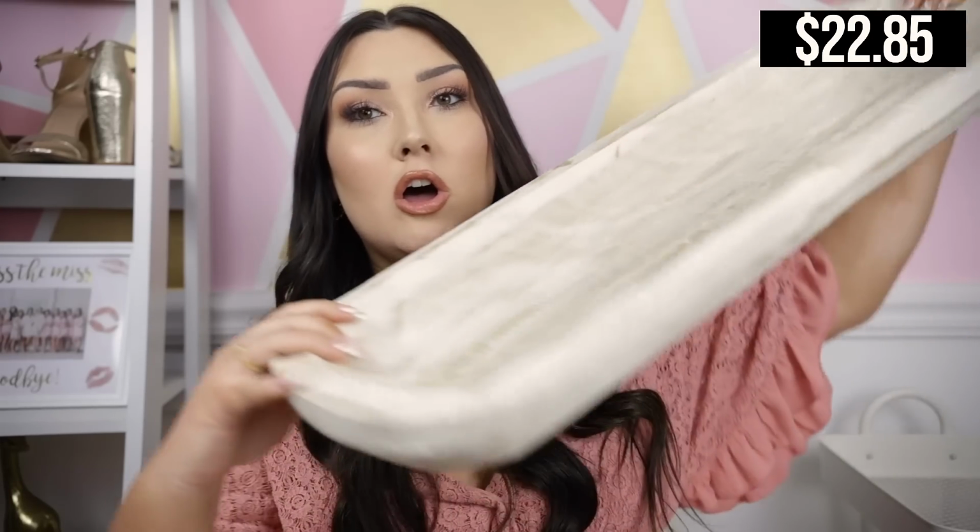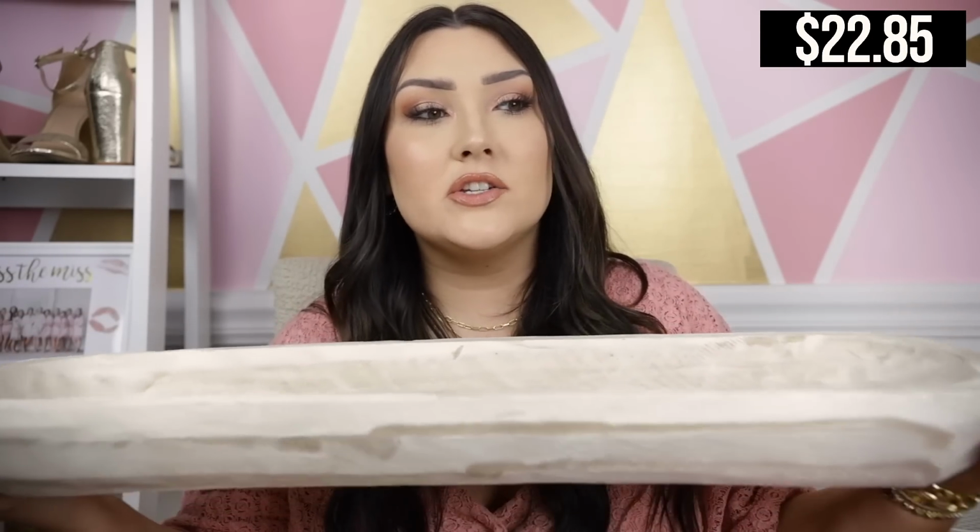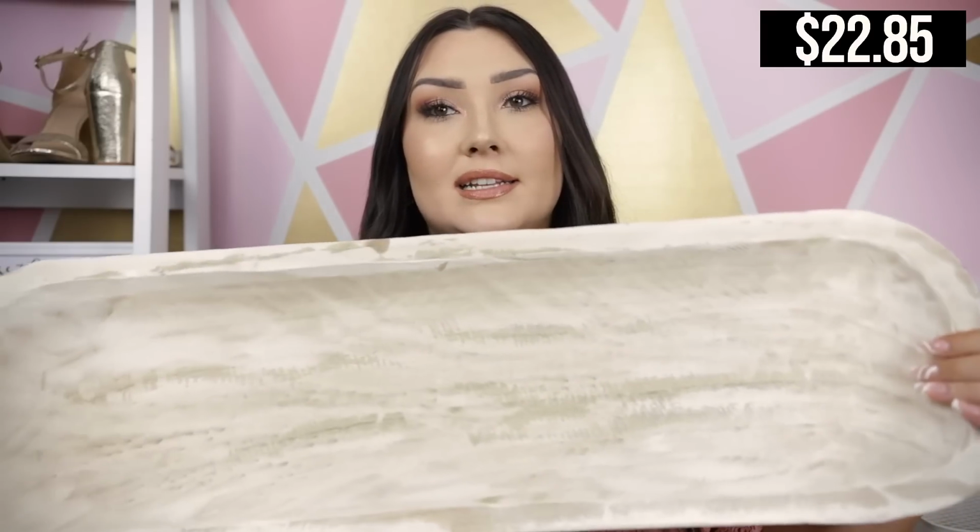So random, but next up is a home decor item that I wanted to mention because I know you guys are gonna love this. I actually picked this up on Etsy because I was looking for something to go underneath our mantle. So I wanted something long that I could put different things in throughout different seasons or holidays or whatever. I could just decorate it differently.